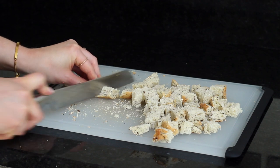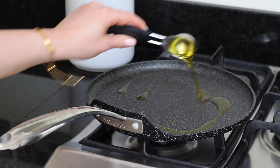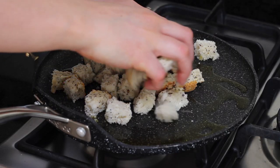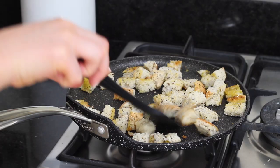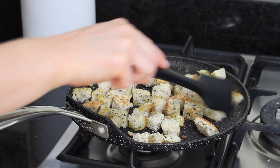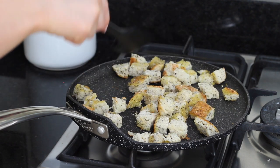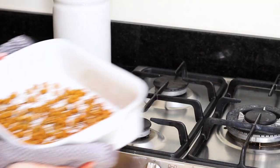I next sliced 2 slices of seeded bread into cubes, and then I heated up 1 tablespoon of olive oil in a pan and added the bread in. I then sprinkled over 1 teaspoon of dried thyme and gave them a good shuffle, and then left them to crisp up for around 8 to 10 minutes, turning them continuously. I then left those to cool and removed the chickpeas to cool as well.